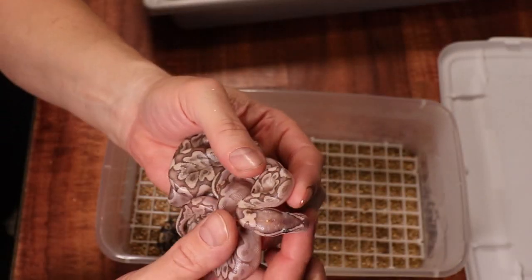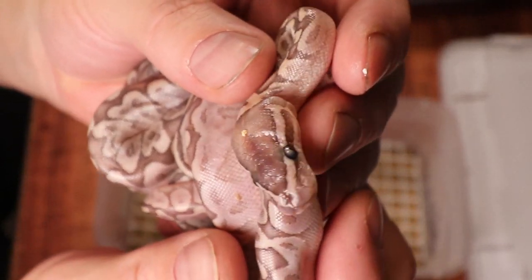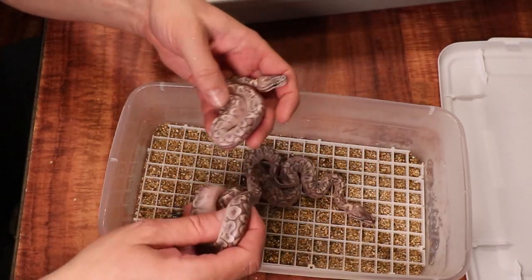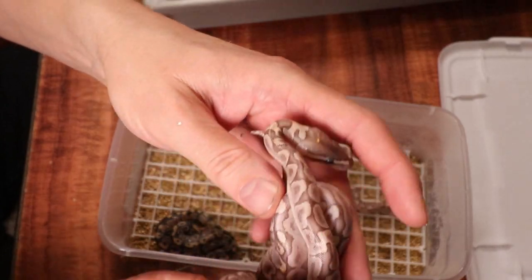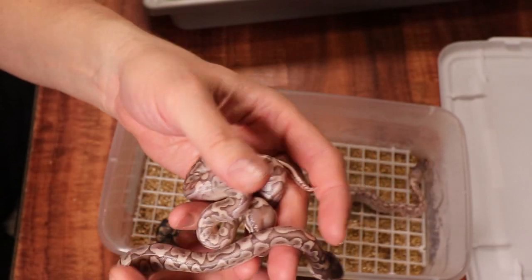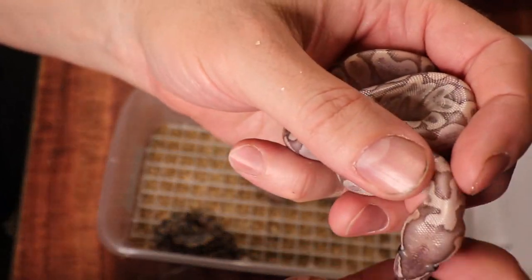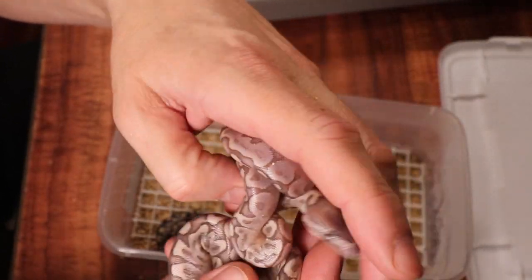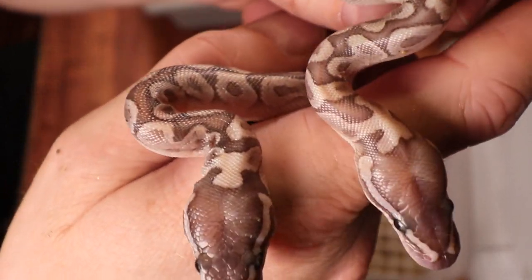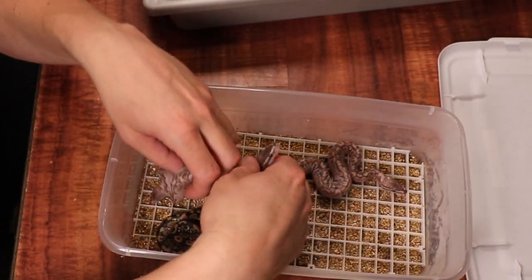The interesting thing I noticed on this one, he's got a pretty light head, which is kind of interesting, because we know 100% sure that this doesn't have any pastel in it. So it's interesting, the difference in the shades of the head between these two, when we know neither one of them has pastel in them. If I can get them down on the camera and show you the heads on these crazy squirmy worms, take a look at these guys. I guess they're both pretty dark. They're not as light as a pastel.